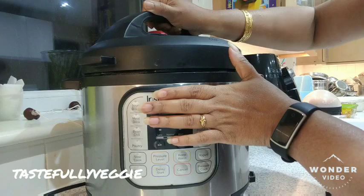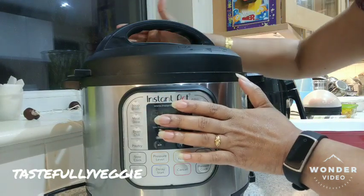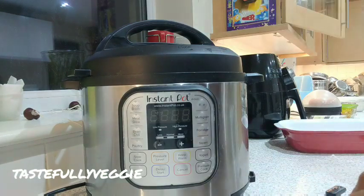One thing that you need to be cautious about is making sure that you put it in the right mode. There's a seal and the vent mode, so you need to get used to putting that in the right mode.